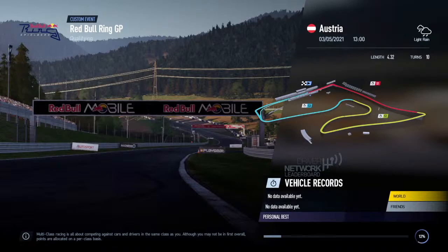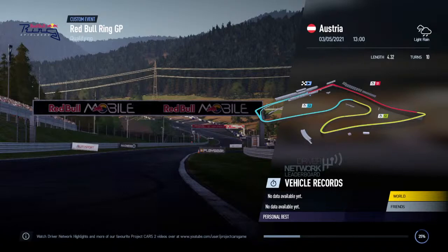Loading in, you can see we're in Austria here at the Red Bull Ring. A lot of guys like this track. I gotta say, it's not a favorite of mine. I struggle a little bit here on some of these turns. I can't seem to carry the speed around them. Let's see how these guys fare here tonight.